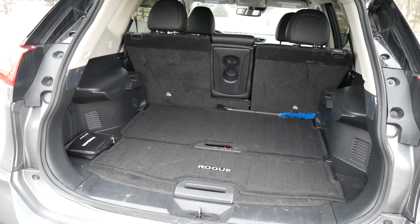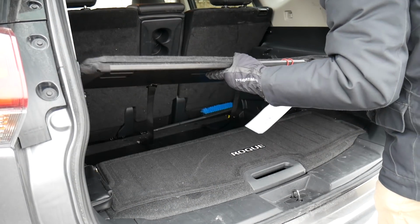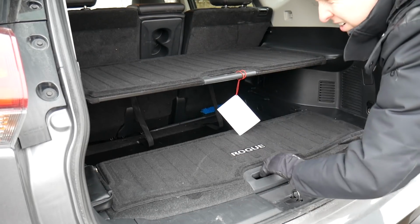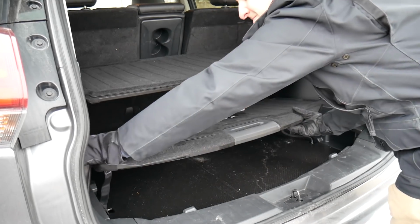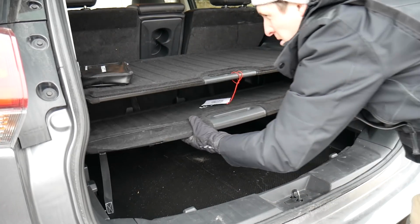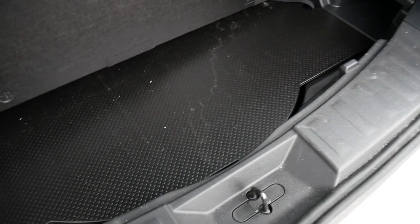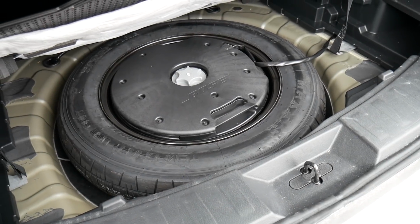Nissan also has this weird shelving system, which, to be honest, I've never really felt comfortable with. I play around with this thing every time I get a Rogue, and I can never really get it to a good setting that I like. But the idea here is that you can shift the floor so that you can create either a staggered shelf, or you can open up this area to reveal some additional storage space underneath. Additionally, if you want to pick up the entire floor of this area, there is a spare tire that's sort of hidden underneath, and that's always a good thing.